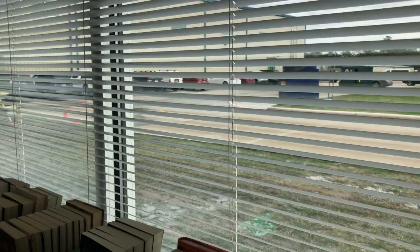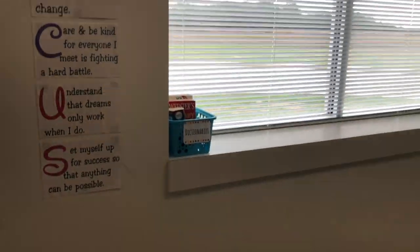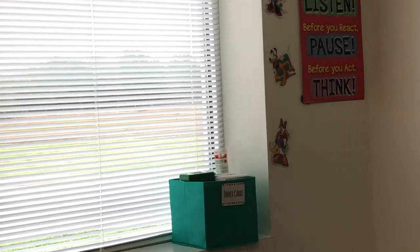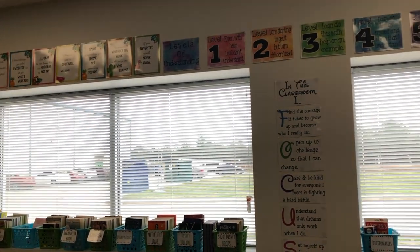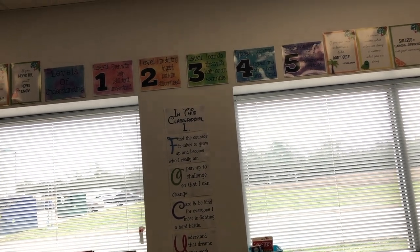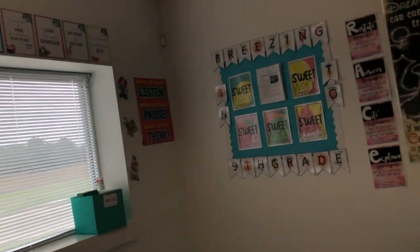My window. Hey outside. Anyway. So another window, dictionaries and index cards. My poster, before you speak, listen, before you react, pause, and before you act, think. My girls, Minnie and Daisy. Anyway, these are the growth mindset posters. Their levels of understanding. They can give me a 1 to a 5 of how much they're understanding. And our class pledge. We pledge to focus.